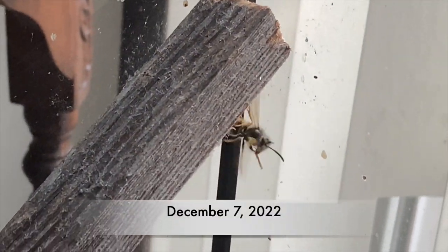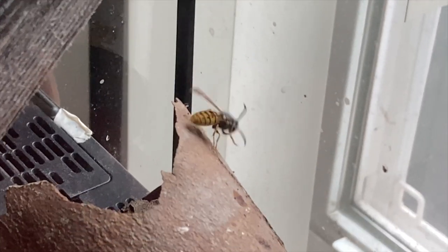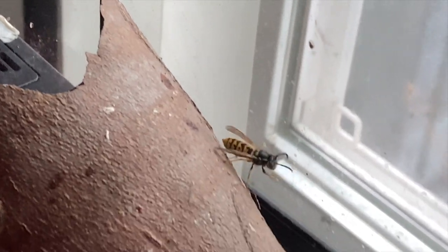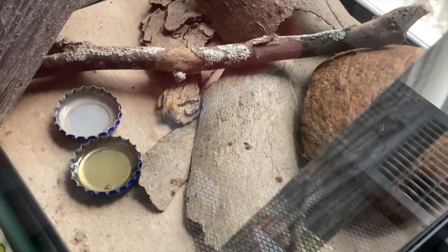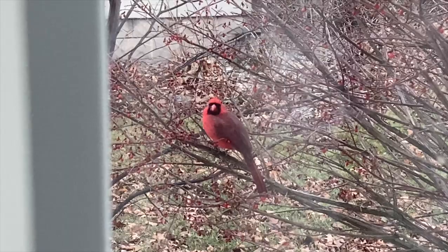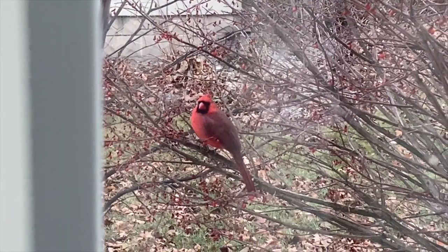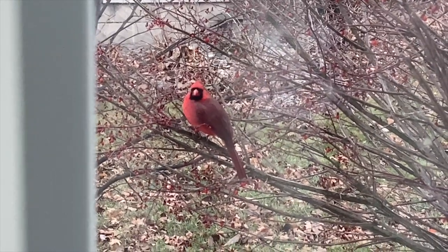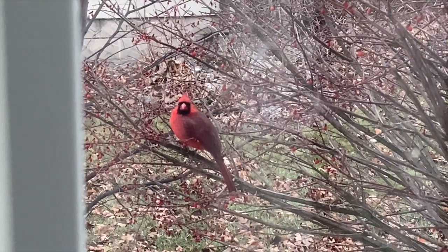December 7th, 2022. Vespula Germanica. Still have one worker. Just waking up in the morning. What's up, my cardinal friend? Looks like you found yourself a tasty little berry bush.